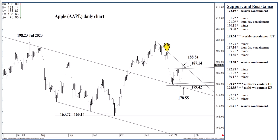I will also say that if we do not close above 188.54, you should expect over the next 2 or 3 days 183.60. And over the next 1 or 2 weeks, a fall back into the 178.55 to 179.42 longer term support region. So that is kind of the downside. 187.14 is a solid day trade level, as is 188.54.